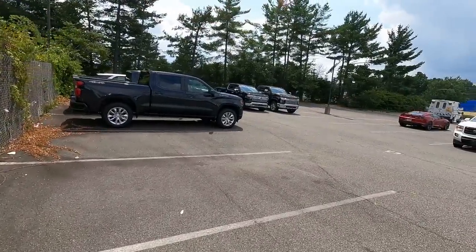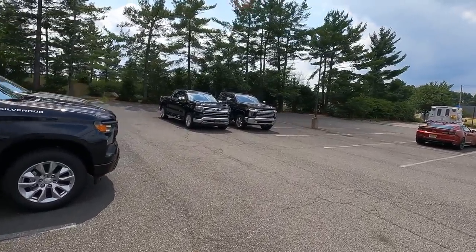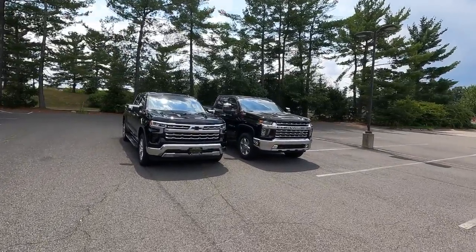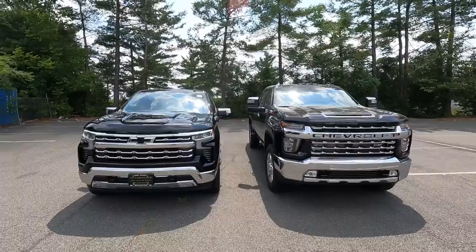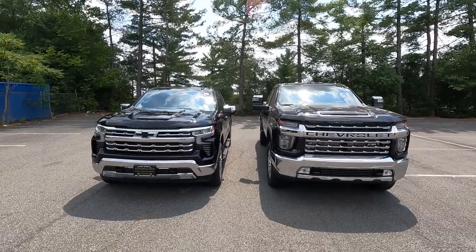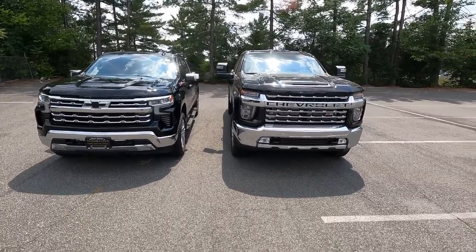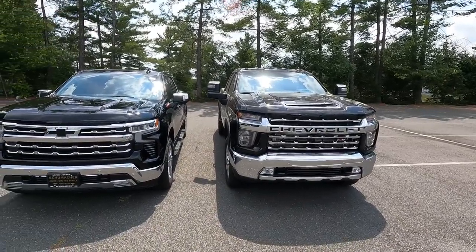Now, one thing I did do was I pulled up two LTZ Silverados to kind of compare the two. Now, we're not doing a real comparison. We're just gonna do a sight comparison. Looking at a 1500 versus a 2500, look at the size difference between these two trucks. I mean, the 2500 is just massive. Chevrolet did a great job making this truck so large, which is what you want. You want a big rig, right? You want a big, massive HD truck.